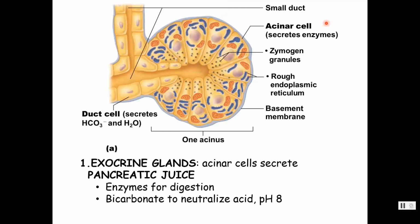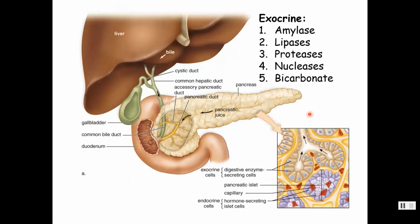So let's talk about the pancreas. We're first going to cover its exocrine function, and that's carried out by the acinar cells. This little sac-like structure is called an acinus. These cells are going to make and release digestive enzymes for digestion. They're also going to secrete bicarbonate to neutralize the acidity of the chyme coming from the stomach. The duodenum is really the one place in your body where there is an alkaline pH, a pH of about 8. It is the only place, because we are acid makers.